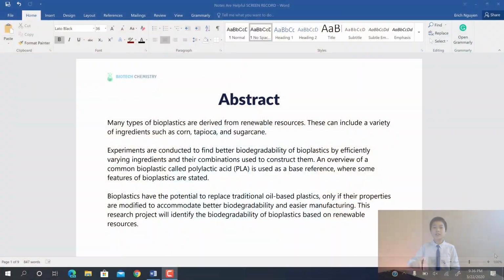One of the things that sparked our ideas for this research project is the growing, immense problems of global warming, pollution, and climate change. With new strains of plastics, we believe that this can produce a positive impact on the environment. This is why we're testing the biodegradability of bioplastics. So now, let's dive into our project, starting with the abstract.